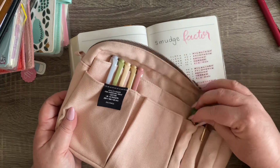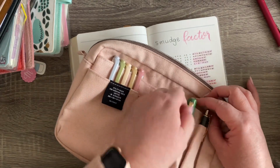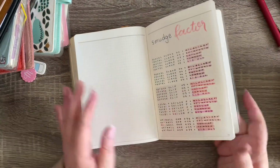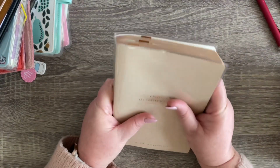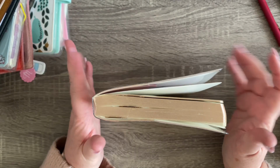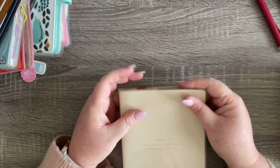will not go to work with me, but I used this pouch yesterday at a planner day, so I took that pen with me then. Okay, so that's the work planner, and yeah, I'm loving it, but I haven't started using it yet. I love the idea of it, so let's see how that works for me.